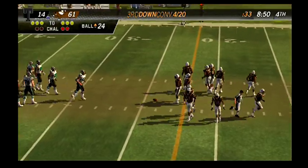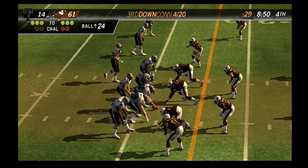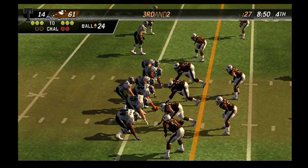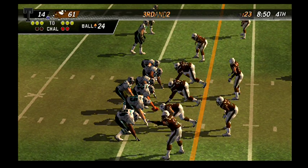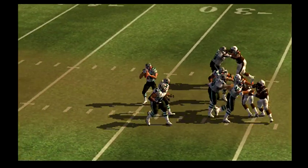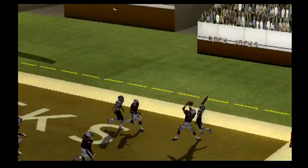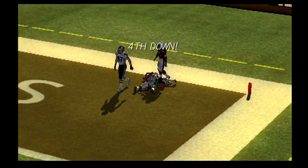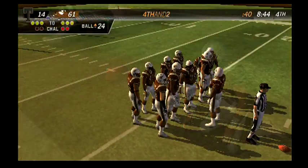Eighth play of this drive. Ball on the 24-yard line. Only one man in the backfield. They go with the pass play on third and short. To the end zone. It's batted away. Jam was his intended target. Maddox was there on the coverage.